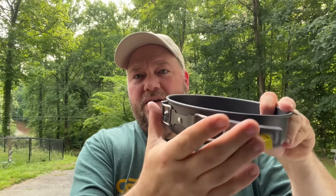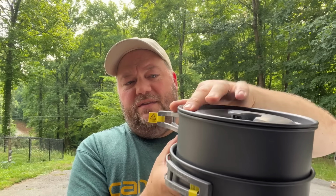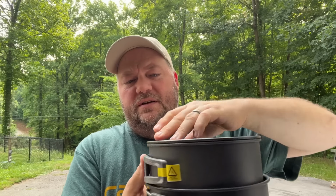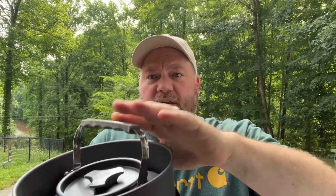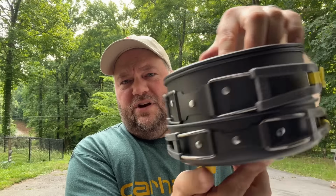So decent frying pan. Again, it's got the same type of handles. They fold in when you pack it up, and we're gonna pack it up now. That goes right in there. Fold those in. Take the stickers off eventually, but not right now. That goes right in there. And that's your little travel set.